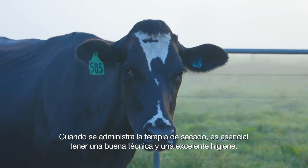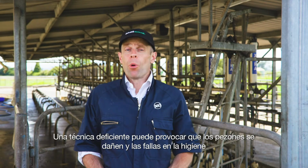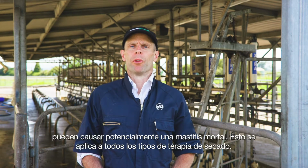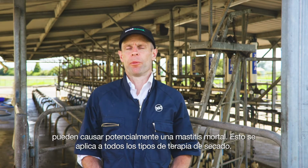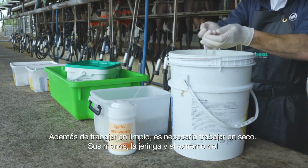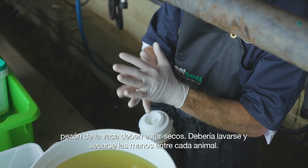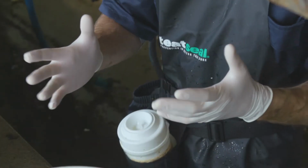When administering dry cow therapy, good technique and excellent hygiene are essential. Poor technique can result in teats being damaged, and hygiene breakdowns can cause potentially fatal mastitis. This applies to all types of dry cow therapy. As well as working clean, you need to work dry. Your hands, the syringe and the cow's teat end should all be dry. You should wash and dry hands between every animal.